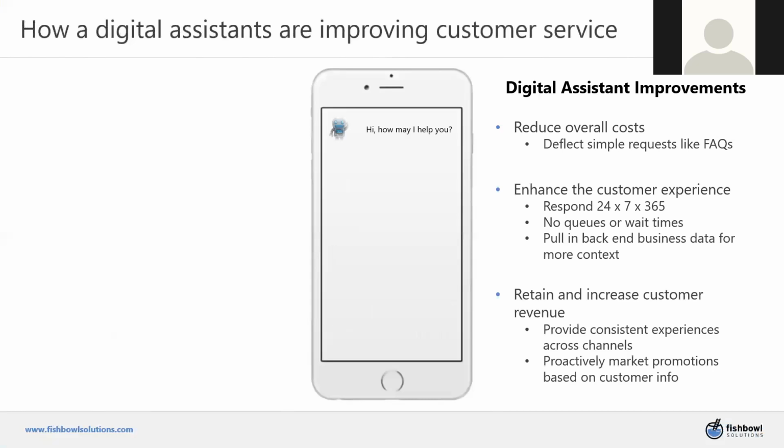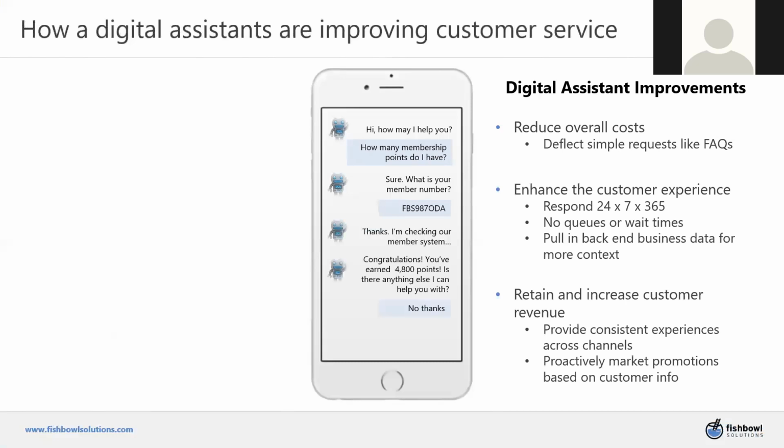But to really retain and increase revenue from your customers, the customer service you provide needs to be consistent across all channels. The average 9-hour wait time for a response on a company's Facebook page is not consistent with a 5-minute wait time when calling into the customer support department. Organizations that are able to offer these consistent experiences will thrive and grow, as they use digital assistants to even market products to customers during conversations. Something as simple as offering a coupon can go a long way for brand loyalty.